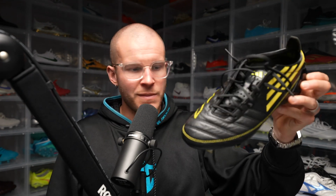Now, in terms of the two remakes that we have today, this boot, in my opinion, is a remake, but it's not quite a one-to-one, particularly in the sole plate, but also a little bit in the fit of the boot in general. But I would argue that objectively, even though the original was really, really lightweight, this is a better performing football boot because of the sole plate. It just puts everything together into one package.